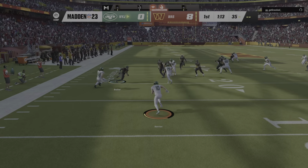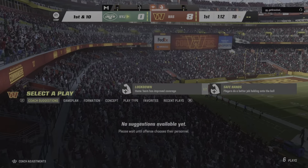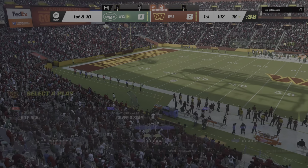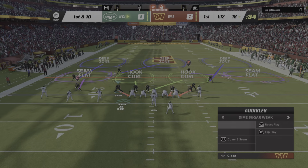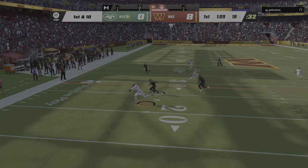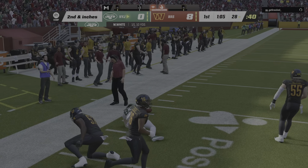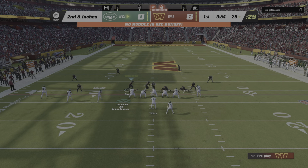Braxton Berrios now from his end zone. And he had no room to run as he's tackled down inside the 20. First and 10, White. Open man here is Conklin. And that's good for a pickup of 10 yards. And they'll be left with a second and about a foot.